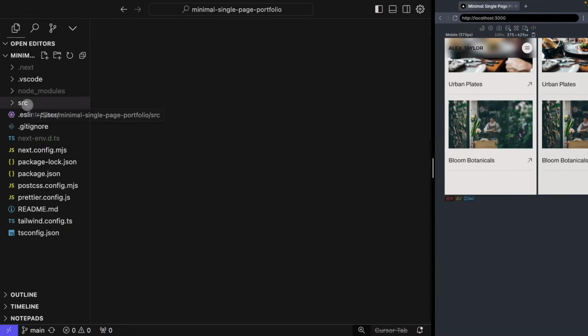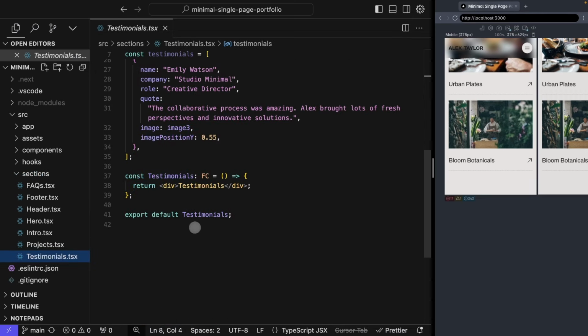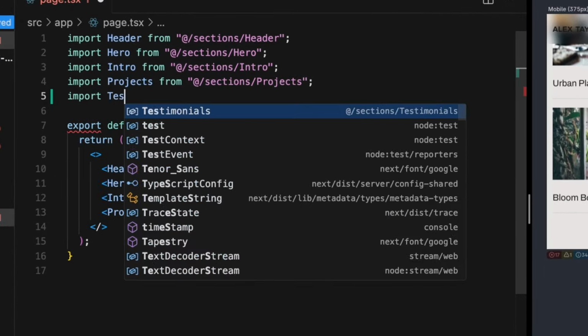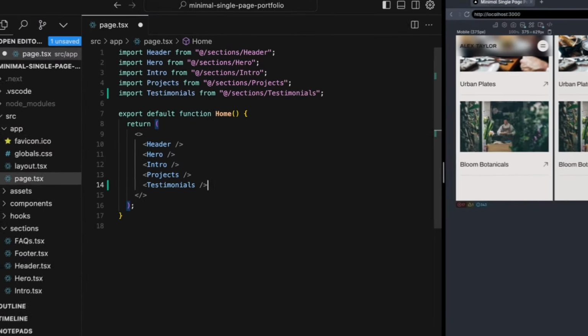Back in our code, let's go ahead and go to our testimonials section inside of the sections directory and see what we need to do to hook this up to our page. So we can see that it has a testimonials component that just exports the word testimonials. So in order to hook this up, we'll go into our app directory, go into our page, and then import it into here. So I'm going to import testimonials from @/section/testimonials, and then drop this into the bottom of my page just by dropping in the React component that testimonials exports.